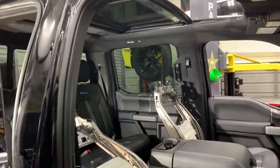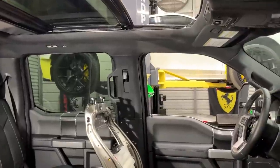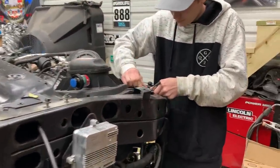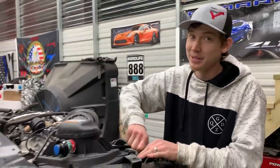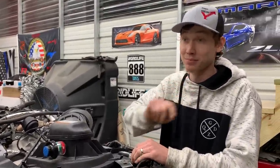Alrighty guys, so the roof airbags are finally in. It looks absolutely amazing. Everything went smoothly. And of course we did disconnect the battery because we wouldn't want them suckers to blow on you, now would we? That's blowing too much money right there, man. Very dangerous. It can possibly kill you, dude. It could harm you, it's no joke.